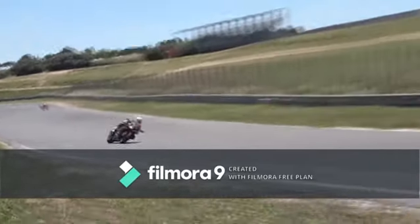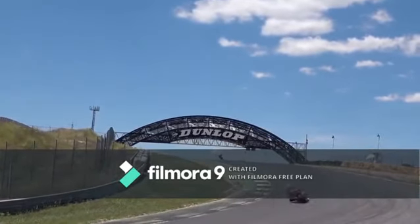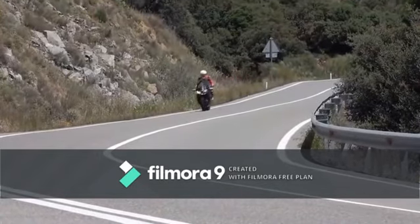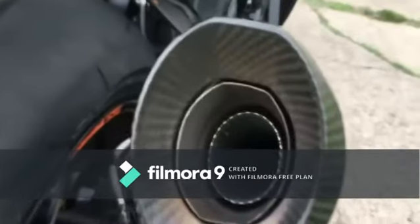Strangely enough, the Kawi can be bought with or without ABS as the model, but for the purposes of this one, the ABS is going to come in at $16,099, which means you're paying about $81.64 per horsepower on this one. Moving on to the next bike on our list.